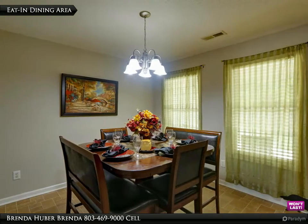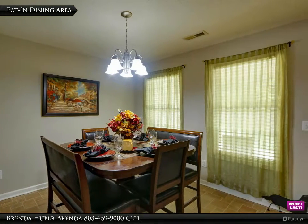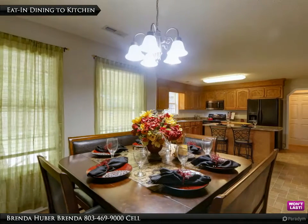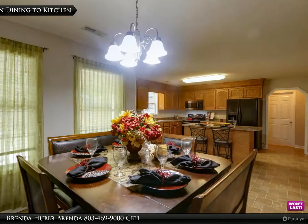The dining area of the kitchen has vinyl floors and measures 10 feet 5 inches by 9 feet 2. The hall of the kitchen leads to the master bedroom, laundry room, and pantry.